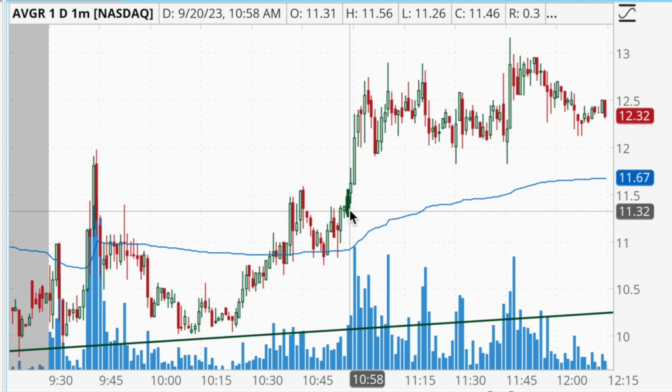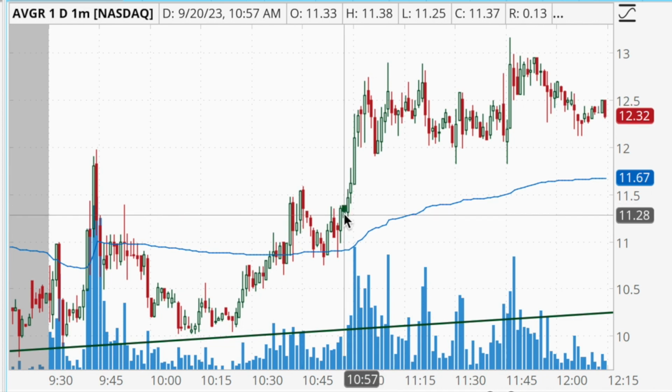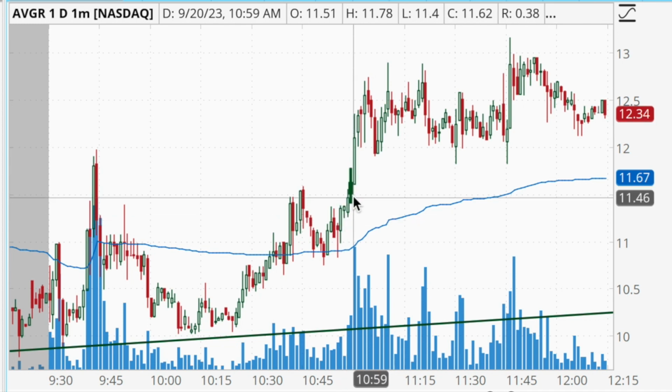And with this being just a starter position, since that was the only entry that I had on that trade, that was for me a pretty big initial entry, and that was a higher risk setup than I would usually take. But granted, I had conviction in this setup for multiple reasons, and obviously it did work out very nicely.